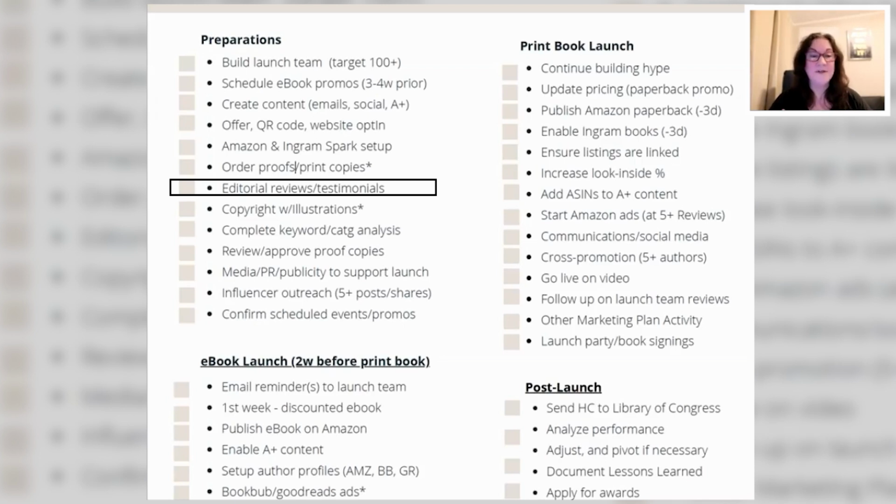So again, just ahead of time, you don't have to wait until your book's launched, but reach out to people ahead of time and say, this is what I'm working on. I'm expecting to be ready to start sending out advanced reader copies around this date. I would be so honored if you would consider reading the book and letting me know what you think. That's a very easy way to start getting some of that feedback early and encouraging them to go ahead and post that review for you.